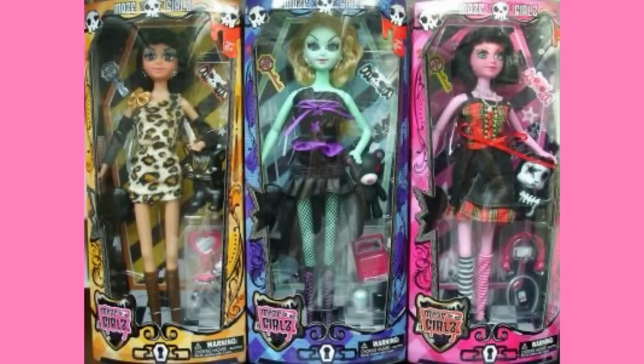And there's a lot of them. I found this one that seems to be the Cleo of the line. I'm calling the blue one Laguna and the pink one Draculaura for obvious reasons. But it seems like this Maze Girls line wasn't sold in the US, because every website I was finding them on was in Russian. Every website that I found these on during my search was in Russian. I might try to do some more research into these because, again, they're interesting and I kind of want one.